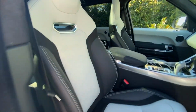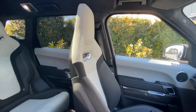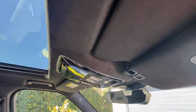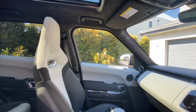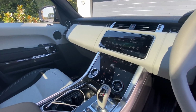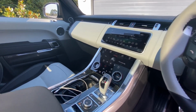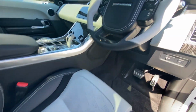Seats are absolutely magnificent. Probably the best luxury sport seats I've ever sat in, to be honest. You could drive from here to Timbuktu in this thing and be incredibly comfortable. Alcantara or suede cloth, I think it's Alcantara headliner right through. Glorious ivory and bone leather down there. Not the current up-to-date Pivi Pro, but nonetheless all touchscreen for your AC controls and all of that.